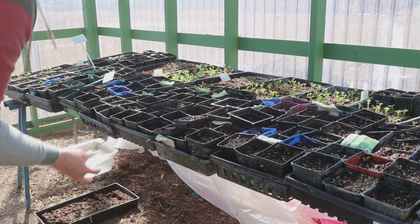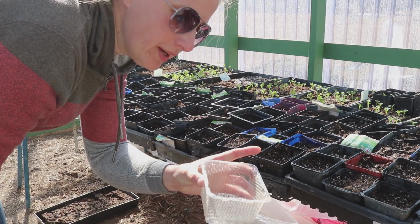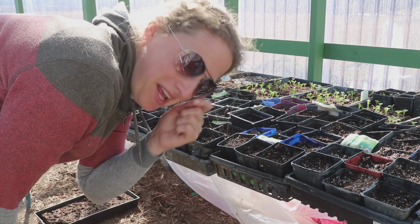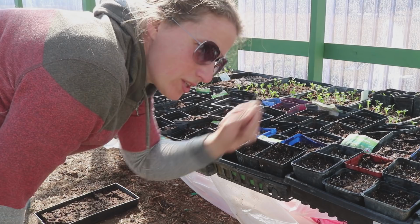Also just using this little tiny plastic container for watering. I eventually want to get a fogger, which is a really fine mist sprayer to spray these, but right now that's not in the cards for the budget. So the little plastic container, and it's working fine. It gives a light enough drizzle of water over it that it's not affecting the soil blocks at all.